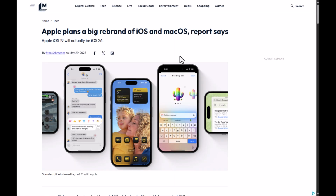According to Bloomberg, Apple is working on a major rebrand across all of its operating systems, which will be identified by year instead of version number going forward. This means that in 2025, Apple may launch iOS 26, macOS 26, watchOS 26, tvOS 26, and visionOS 26. This rebrand will likely include a new look for Apple OSs too, and it's expected to be talked about at the upcoming Worldwide Developers Conference, which will start on June 9th, so that'll be next week.